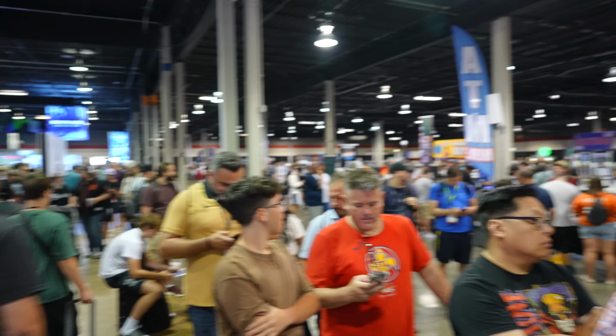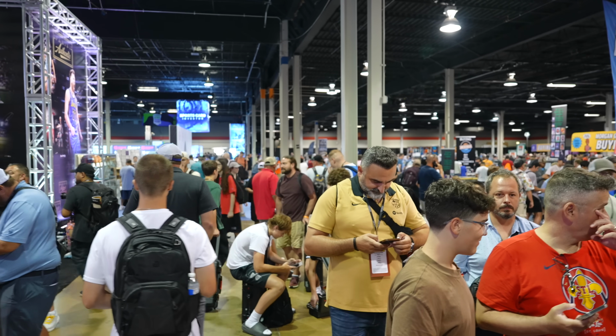All right, I made it to the Cards HQ booth. Ryan, we are already packed. The show just opened a couple of hours ago. Look at this line here. We got all these people lined up wanting to sell their cards to the store.